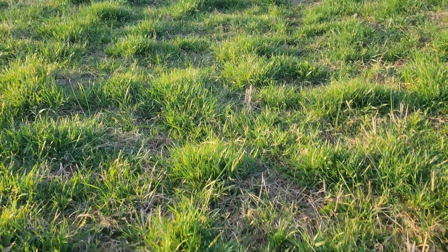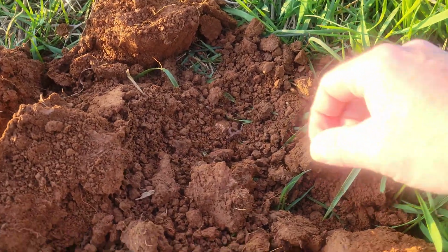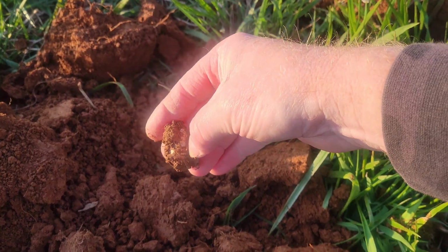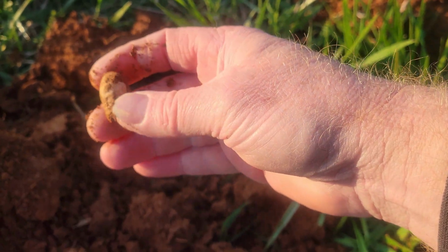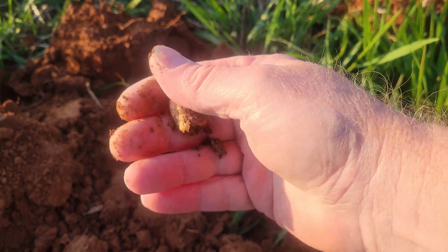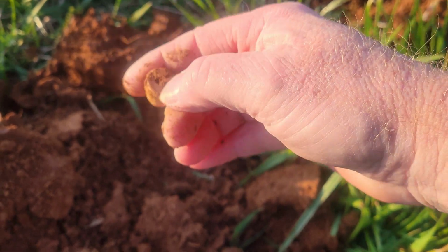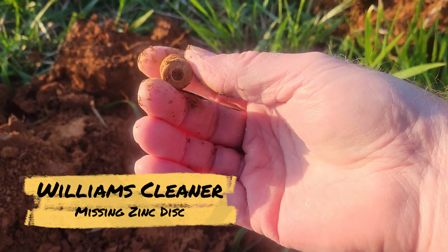So, okay, first target that I have dug today. This is the first day. Looks like we got a bullet. Looks like we got a 3-ring minie there, and it looks like it's probably dropped. So that could be from the battle, that could be from... actually that is a Sharp's carbine, some sort of a carbine bullet.